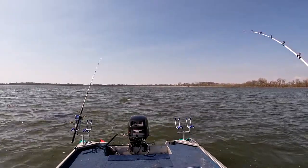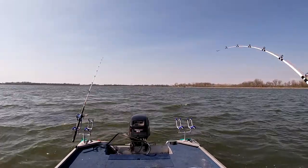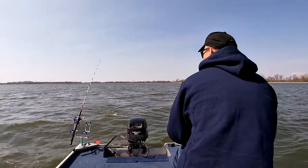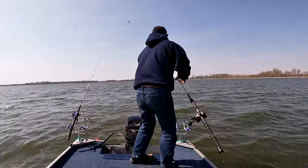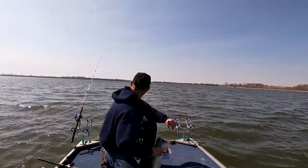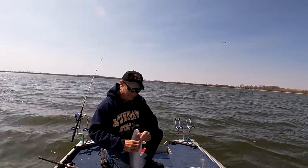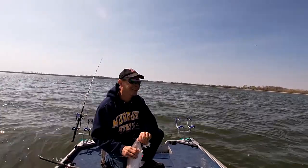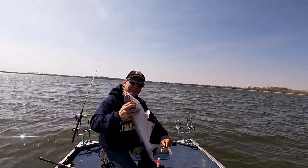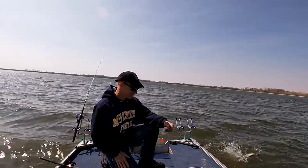Like I said, he ain't very big. Not too big. I'm almost there. I think I might be able to get up here now. There he comes. There we go. We're definitely looking for something a little bigger than this. But the second fish. Been out here a little while. We'll definitely take some more of these too. All right.